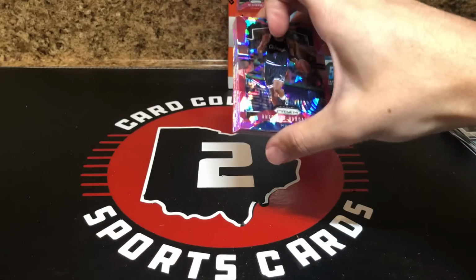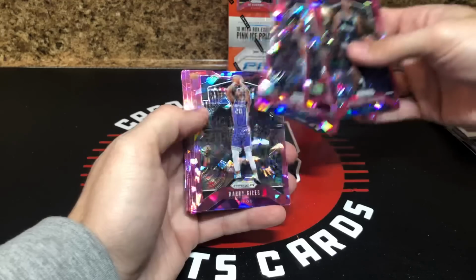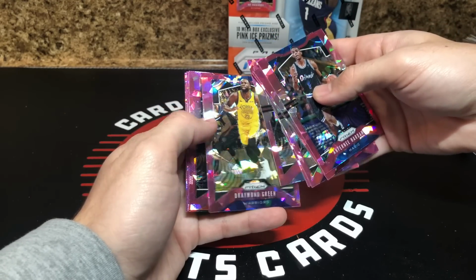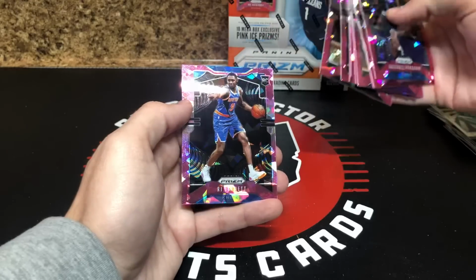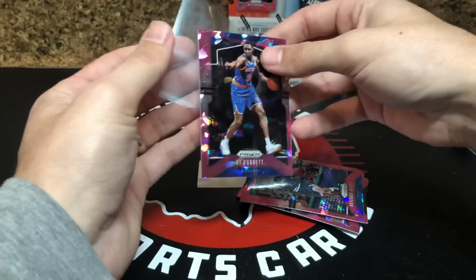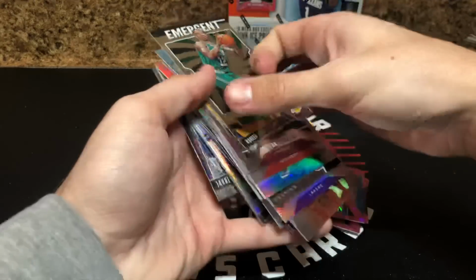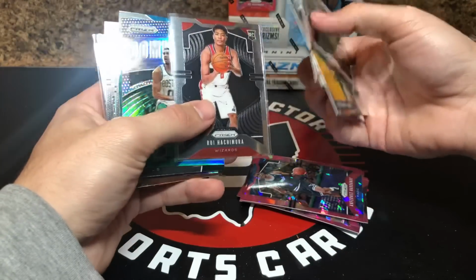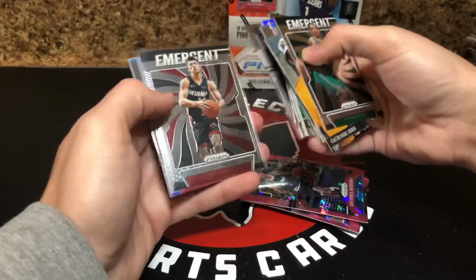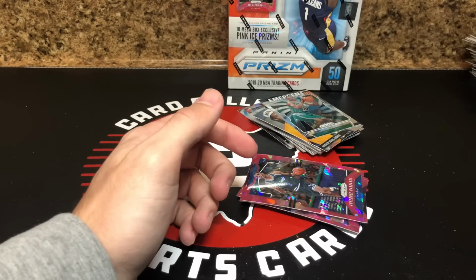Penny Hardaway again, who we hit in the last box, or the first box. So Clarkson, Drummond, these are identical. Watch, RJ Barrett. Yeah, they're identical. I've already seen all of these. The collation on these is the exact same. We hit the Rui, we hit the Jalen McDaniels, we hit the Isaiah Roby, and we hit the Ty Jerome.